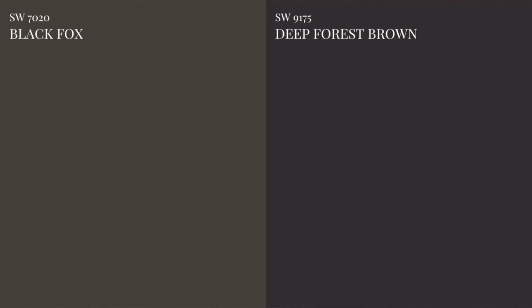So let's say you have warm wooden textures or cool natural stone countertops, Deep Forest Brown can actually make a wonderful option for both of these color palettes. When observed closely, you will find a notable difference between Sherwin Williams Black Fox and Sherwin Williams Deep Forest Brown. The latter is cool, dark, stark, rich in undertones and closer to being a black paint color.